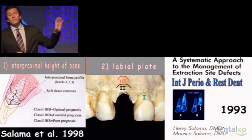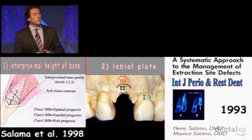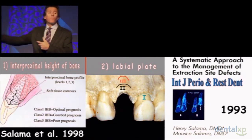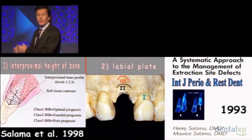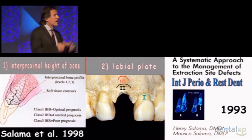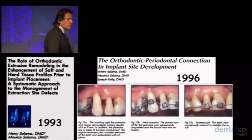But it gives us an opportunity to look at things in a similar vein so that we can start to understand together that one doctor in one part of the country can talk to another and say, I think that this is a vertical or type 3 defect. Almost all of these classifications are somewhat similar. They're not that different, and that's a good thing.